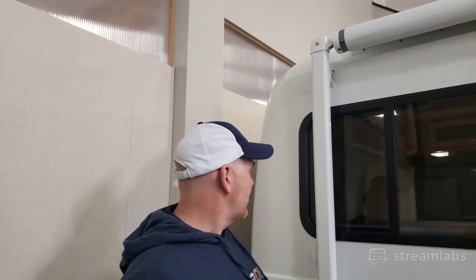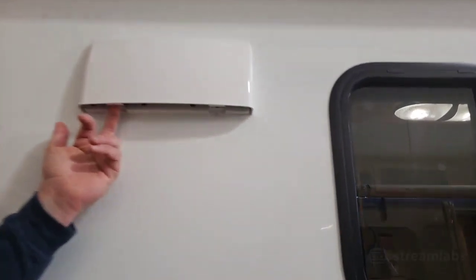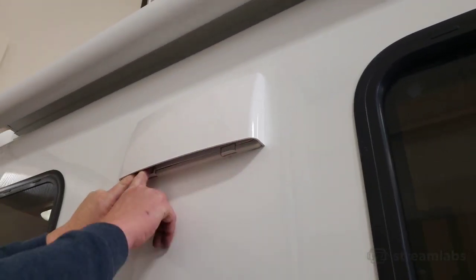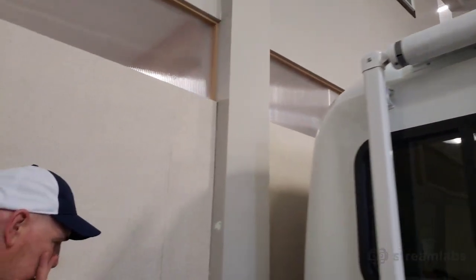Nothing really to talk about on the range hood vent. It is what it is. It doesn't change. You close it off if you're traveling. So that locks that off. Not much to see around the back.